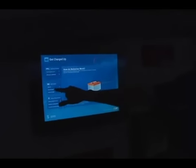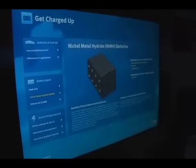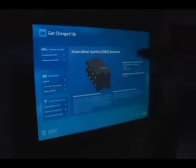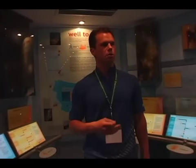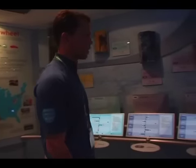Everything from lead acid batteries to nickel metal hydride, which is currently inside of Toyota vehicles. It talks about the benefits and drawbacks of each one of those battery types. Again, going back to this being a mobile museum, it's really more about education, letting people come in here and experience that and learn about some of the different energy sources that are available to them.